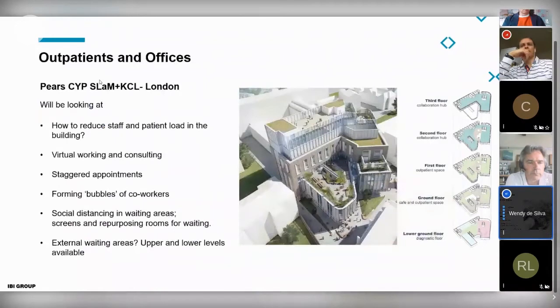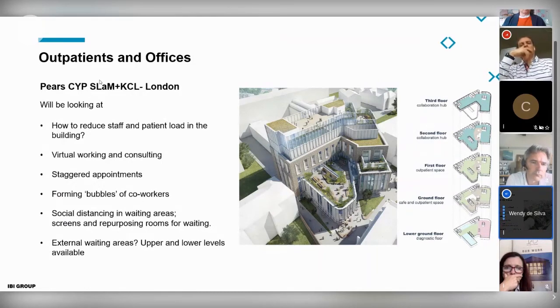So I thought practically I'd look at what we were doing on outpatients and offices, one of the projects that we're working on, which is the Pears Children and Young People building, which is with South London and Maudsley and King's College London. So the sort of things that we'll be looking at is how do we reduce the staff and patient load in the building? How do we have fewer people in there at any one time? We'll be looking at virtual consulting and virtual working. We'll be looking at staggering appointments. I mean, a lot of these people work in groups and they work Tuesday, Wednesday, Thursday. Can we spread the appointments so that there's a bigger spread of how people might be working? We'll be looking at how we might be able to form bubbles of co-workers, and I'll talk a bit more about that in the context of what we're doing in that office later.